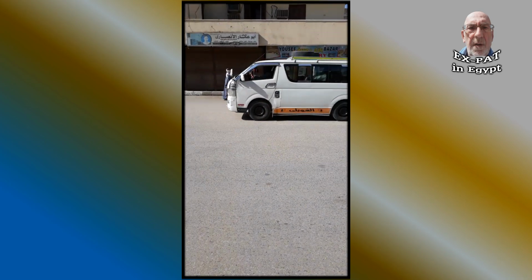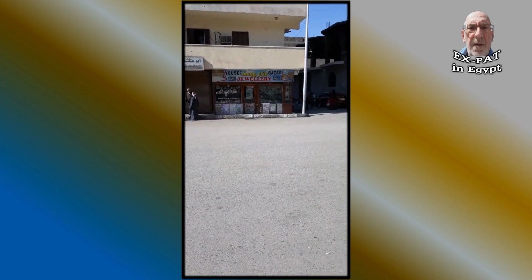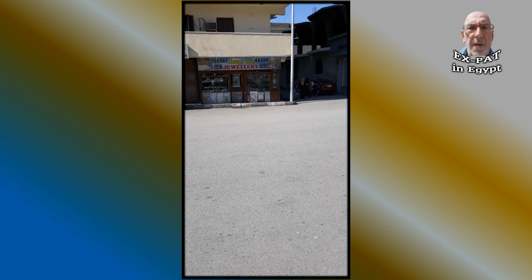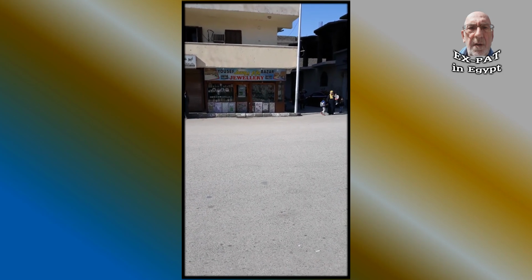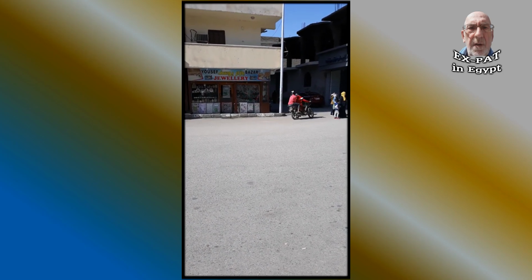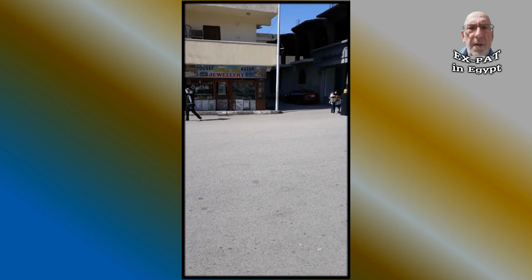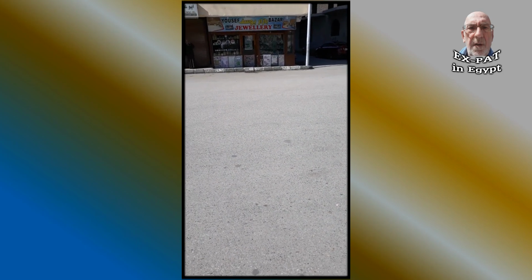Over there is my good friend Yusuf. He has the Yusuf Bazaar and Jewellery tourist shop. I honestly don't think he's had a customer for the last six years, but every day religiously he opens his shop in hope. Like to go say hello to him?